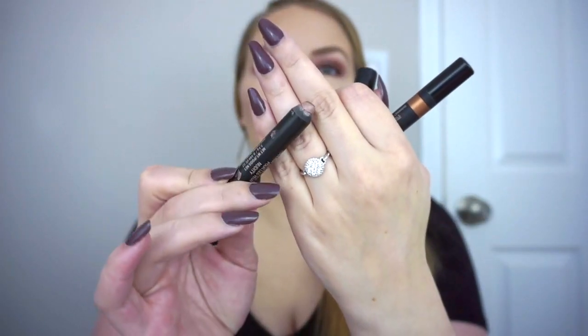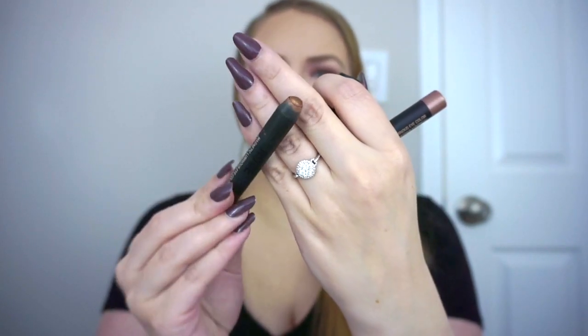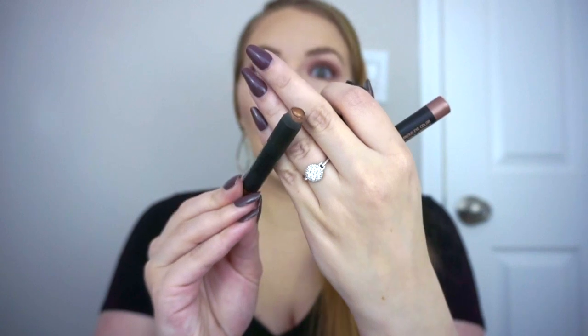Now for eyes, I'm gonna be decluttering a couple of shadow sticks from Nude Sticks. I have a mini and a full size, and these are the Magnetic Luminous Eye Colors. So this first one is Nudity, which is like a shimmery taupe. Then we have Copper Foil, which is a really shimmery copper color. For me, these are just okay.